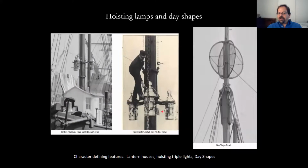The details that are going to be fun and challenging for us are the lighting system, which is these hoisting lights that live in the house during the day and are then hoisted up top. Clearly this one has a problem on its way. All the way up, triple lights, originally oil. In Ambrose's case, these were electrical. I know of no examples of any of these lamps remaining, so replicating them will be a challenge. And then a day shape so it doesn't just look like another schooner that's anchored in the outer harbor.